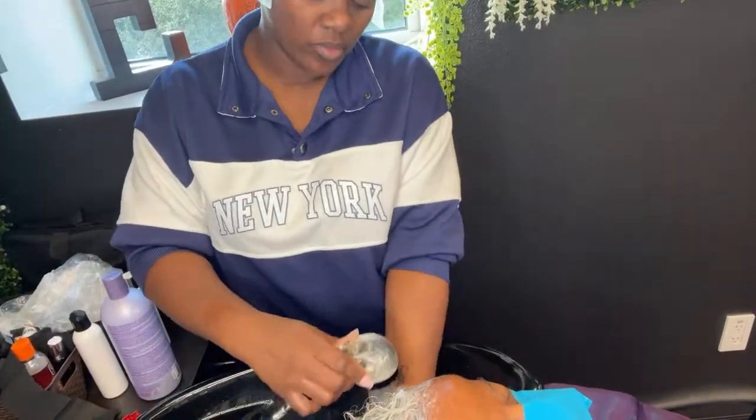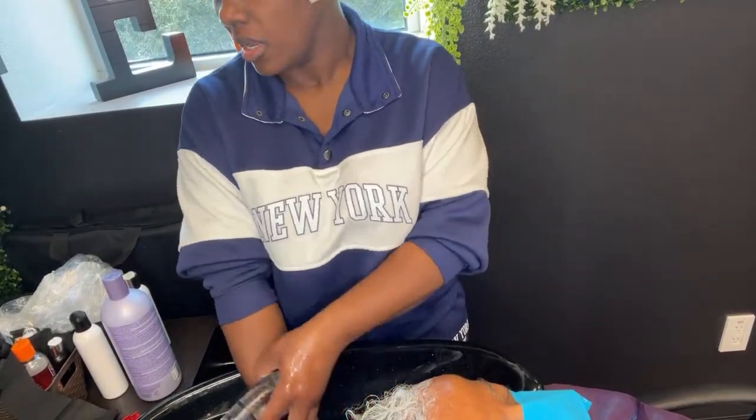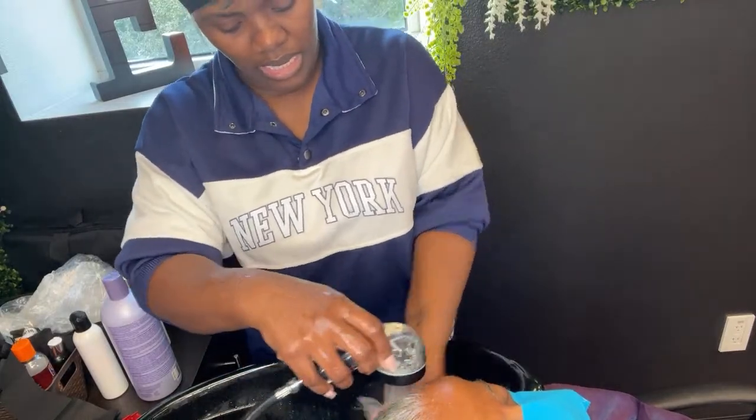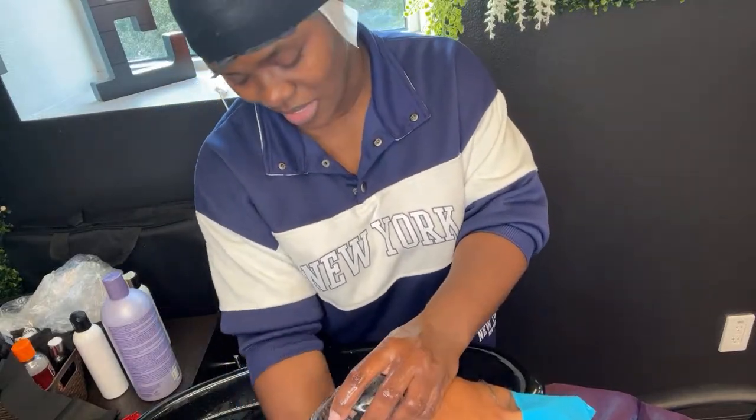All right, so we're going to go ahead and rinse her conditioner, and then we're going to normalize her. Then I'm going to add some toning shampoo to her hair to get it nice and pearly rather than that yellowy gray. I don't think anybody wants that color.